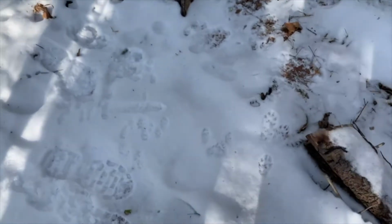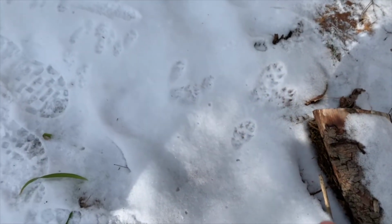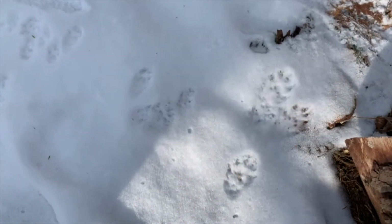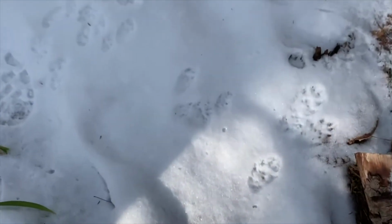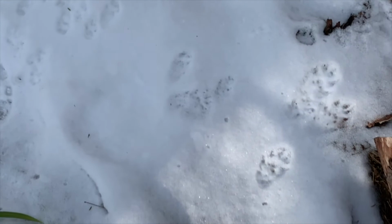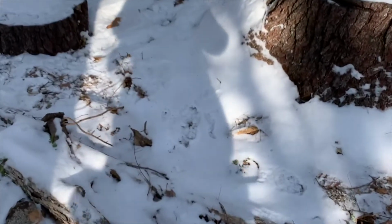Here we have two kinds of prints, side by side. The little mink or weasel, and then something that's a little bit bigger. We'll have to do some research and figure out what's not hibernating and out walking around. The little mink you can tell because they kind of lean on their paws like a rabbit, and so it has the elongated print. Lots of little creatures out.